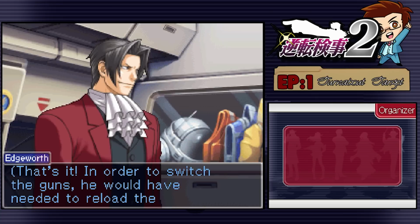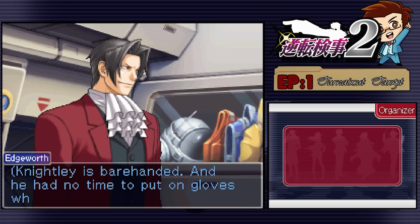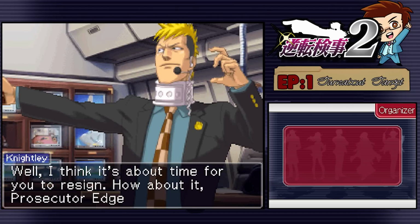In order to switch the guns, he would have needed to reload the bullets. Knightley is bare-handed, and he had no time to put on gloves when the switch was made. Well, I think it's about time for you to resign. How about it, Prosecutor Edgeworth?